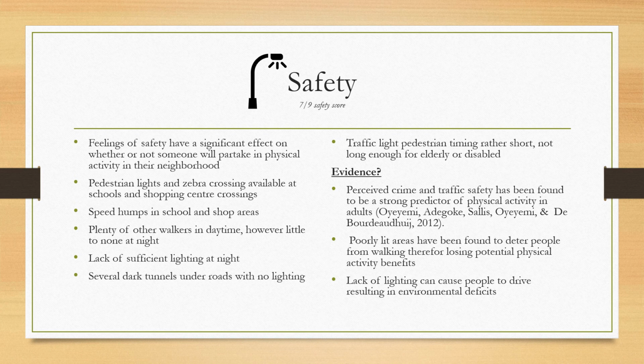Safety. Safety scored reasonably for this route. In main areas surrounding schools and the local shops, there were several zebra crossings available, allowing pedestrians to cross safely. Also noted was the presence of 2 speed humps along the main street to the shops and near the local primary school, slowing vehicles down to make it safer for young children and other pedestrians.